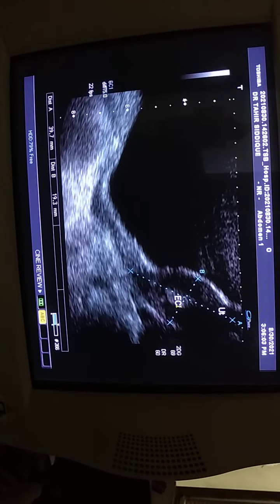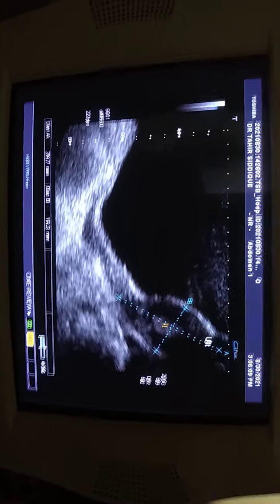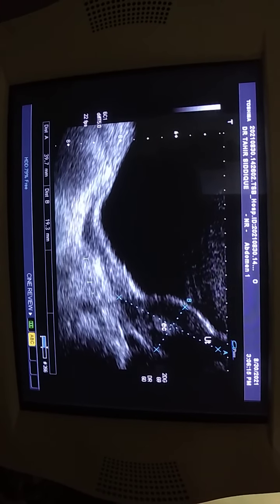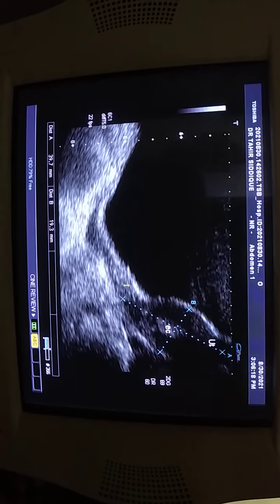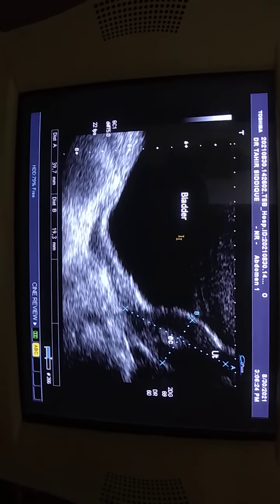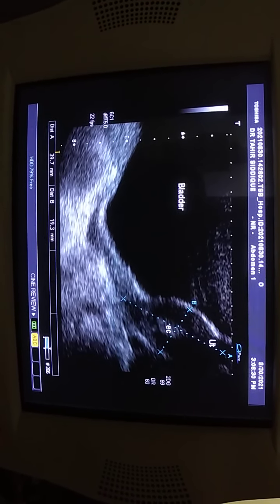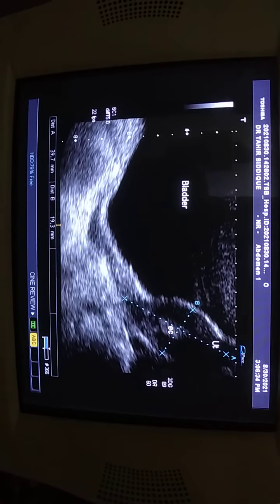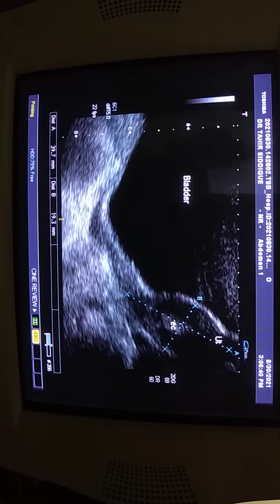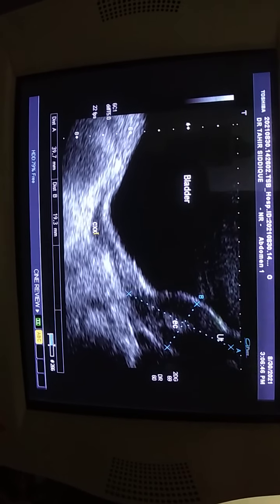She is in menarche so far. This is the endometrial canal, this one. The cervix, vagina. This is the vagina, the cervix. So the uterus is small in size. This is the urinary bladder. Understandably, it had to be small. 3.9 centimeter by 1.9 centimeter. This is the left-sided uterus. This is the cervix. This is the vagina.